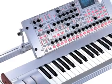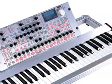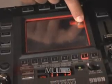The KP3 even has Korg's killer Radius synthesizer effects, like a multi-mode filter, vocoder, and drum, bass, and lead synth sounds.